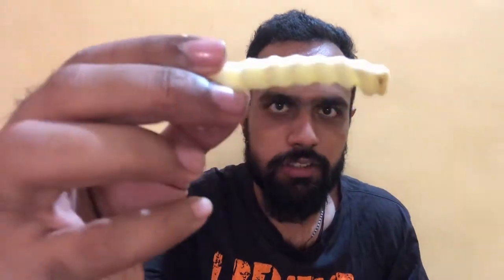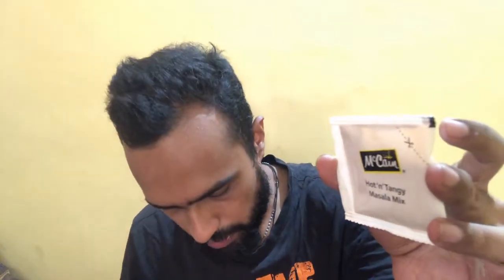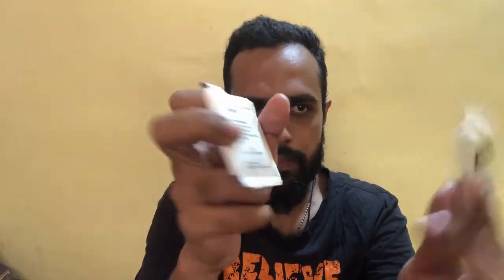These are the fries which you can remove and directly deep fry. And along with the fries, they give a packet of masala. This is the McCain Hot and Tangy Masala mix packet that comes along with the McCain Crazy Fries. I think there are 2 packets of masala that you get, 8 grams each. Each packet is 8 grams in net weight, so you get a total of 16 grams of masala inside.